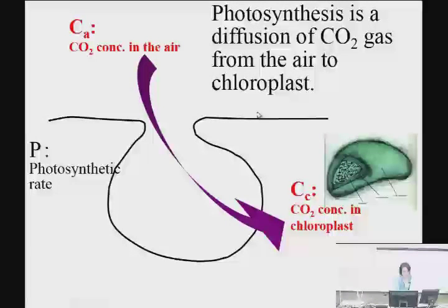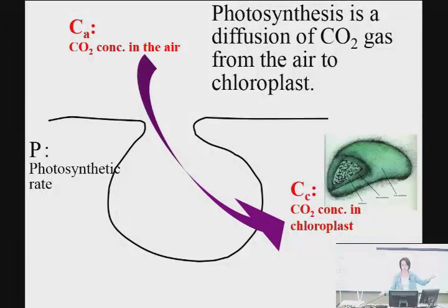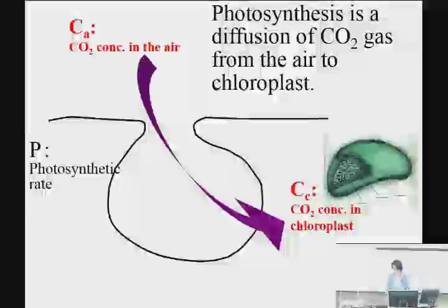So we can look at this as a diffusion, because plants are not actively absorbing CO2. Not inhaling CO2, right? They don't have any pumping system or filtration system. They are just passively accepting CO2. And what is the mechanism of the passive movement of CO2, which is diffusion? What is diffusion? Diffusion is the CO2 gas molecule traveling from high concentration side to low concentration side.